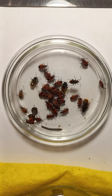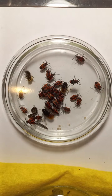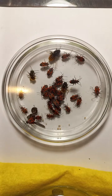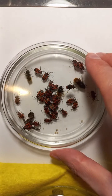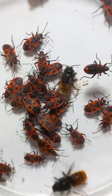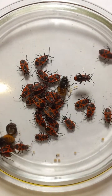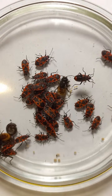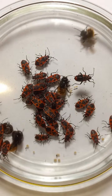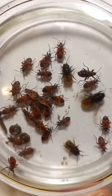And I start to show you our petri dish with firebugs. Yes, firebugs are very common everywhere in North America and Europe, distributed globally. Today I collected them near the bark of trees. And here you can recognize not only firebugs but also bees.